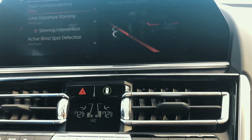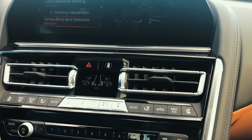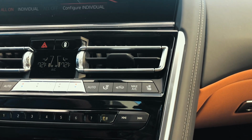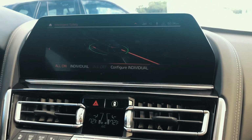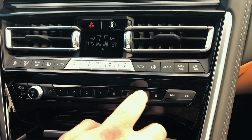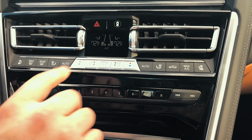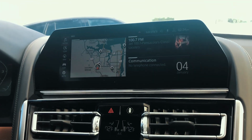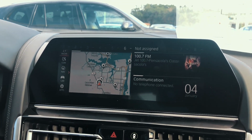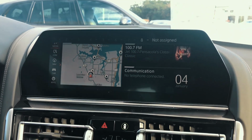Yep. Your front collision warning. Yeah, it has the radar up front. Same thing. And your active blind spot. They tried not to put too much stuff on this to bog it down, and they want that sporty feel to it, so it won't be too heavy. This is kind of cool. If you ever forget what you assigned these to, you can just run your finger over it, and it'll tell you. Cool thing about these is they don't have to be just radio stations. They can be navigation waypoints, phone numbers, anything you assign them to.